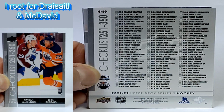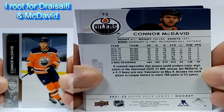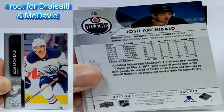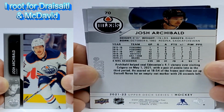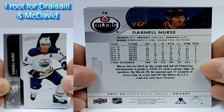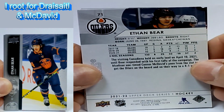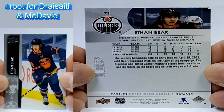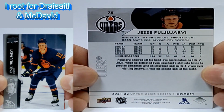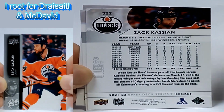And one of the teams that I do root for are the Edmonton Oilers, Draisaitl and McDavid. I think that tandem needs to get a championship together so that they can just complete that. But my fantasy guys, I have Darnell Nurse, and I also have Ryan Nugent-Hopkins on my team. There are 2 guys on the Edmonton Oilers that I benefit from fantasy-wise.